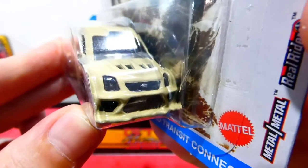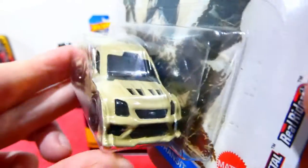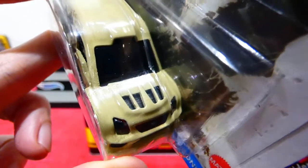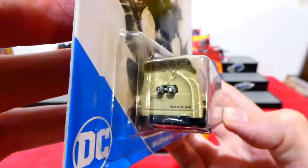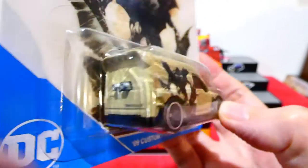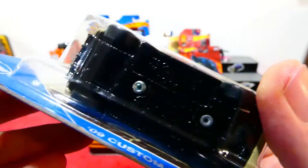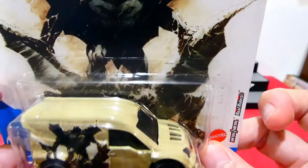There is the front there. Lensed headlights, wow. It's got the Ford badge. Big grill section there. Seems to have like a roof scoop. Bonnet vents also. This is crazy, crazy looking. Oh wow. And there's some exhaust pipes coming out of the back there. A roof wing. Yeah, that's really, really cool. Obviously it's a brand new casting for the year.